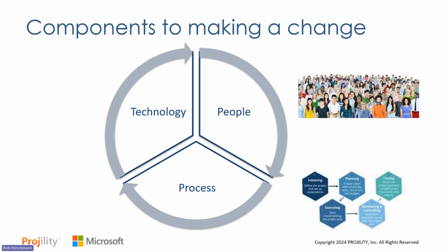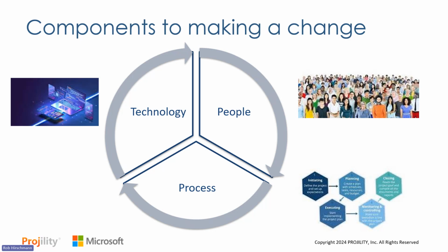There's always the process side of things. So a lot of times when people are moving to a new tool like a Microsoft tool, they're actually rethinking their process. Maybe they're putting a formal PMO methodology in place, or they're restructuring it with fewer phases, streamlining the workflow, or maybe they're moving to Agile, right? And they've got Agile or a hybrid methodology that the current technology doesn't support. It's a great time to kind of rethink all of that and put the right process in place.